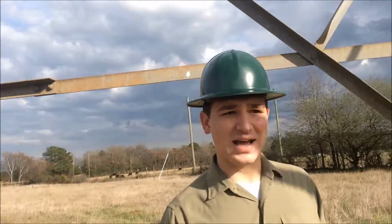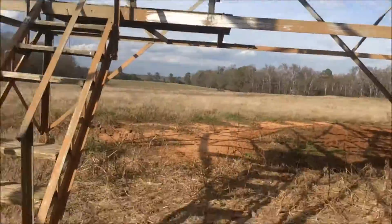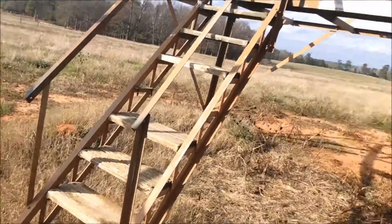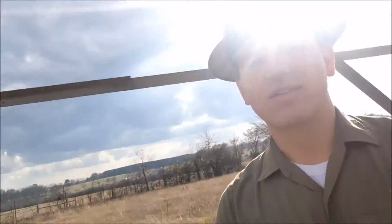He also said that back in the 50s and 60s, this was the hangout spot for all the kids in town. They'd come and park the cars out here around the tower and sit up here on the first and second floors and hang out. This was the place to be, I guess.